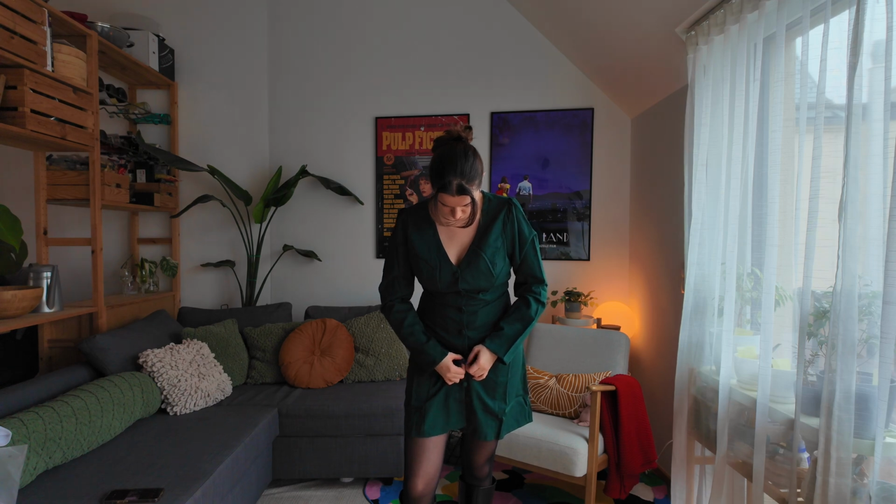not great. Next up, we've got this cute green dress with long sleeves and buttons in the front. Oh, I actually forgot to mention with the red dress that the buttons are fake, that they are just decorative, so you can't actually unbutton the dress in the front, but there was a zipper on the side. With this dress you actually have functional buttons in the front, so that's how you get in and out.